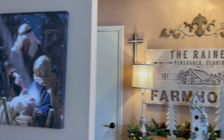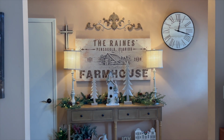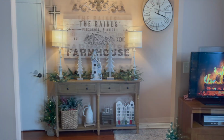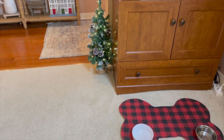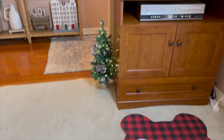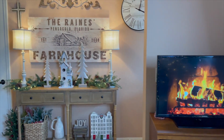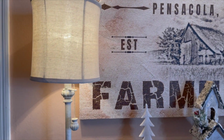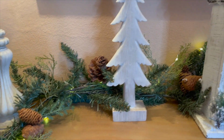Okay. Then if you come over here, now remember I still have to move that clock right there down. This is what you see. It is so festive and welcoming. Then if you move over here, this is what you see, that adorable little tree. And then Maggie has her little plaid mat. And I love that on the Fire Stick. So relaxing, okay? But let's look at this up close. I just think everything plays together so nicely. The lamps, the sign, and look at that garland.